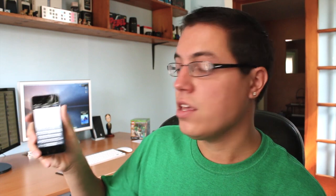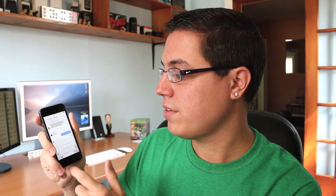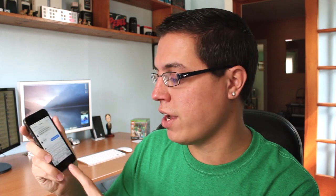For instance, going into Tweetbot, you gotta love Touch ID. Seriously, that is so cool. Going into Tweetbot, hitting new tweet, you can see right there, you can barely see it, the old keyboard is still there, right? But going into my Messages app, there's the new keyboard. You can barely see it because it's so white. But that's kind of what I'm getting at here.